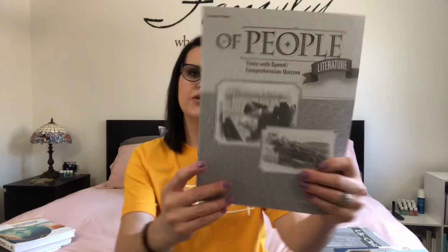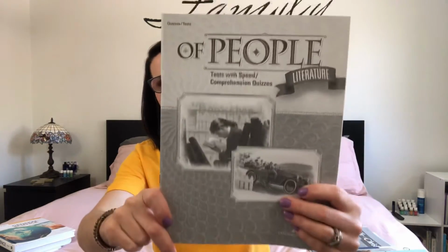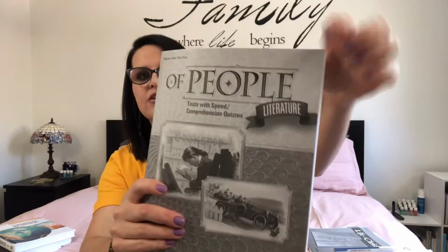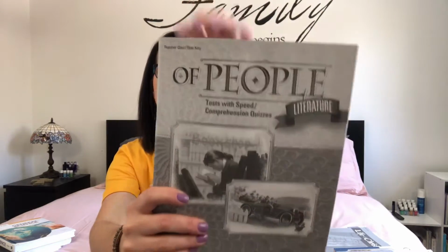And then you are going to have quizzes and tests for literature. This is going to be for your child. All of their tests and quizzes are going to be in here. And then you're going to have the test teacher key. And that is this here. And again, oh, wrong side. It says right here that it's your teacher key. So you'll be able to tell the difference. It's pretty simple.